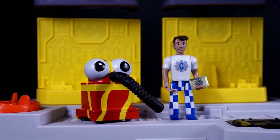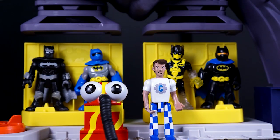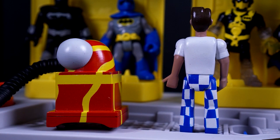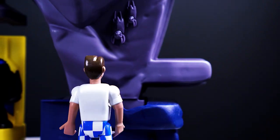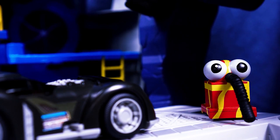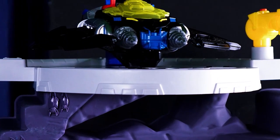Whoa! I can't believe I'm in a Batcave! Whoa! This is incredible! Wow, it's really cool seeing this stuff up close. So these must be all of Batman's suits. Hey, Snoozer, look at this. Snoozer? Whoa, look at that! The Batmobile! The Batboat! The Batwing! The Batcopter! Batcycle!